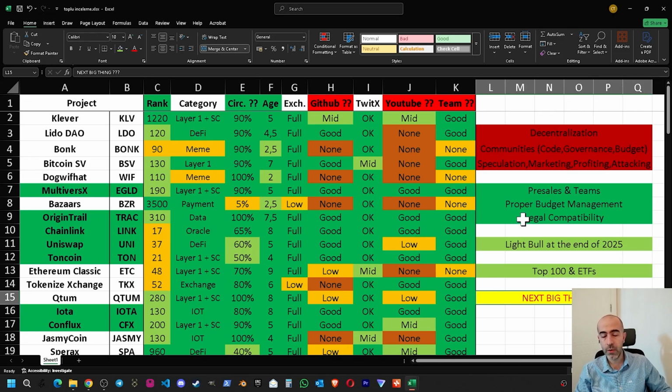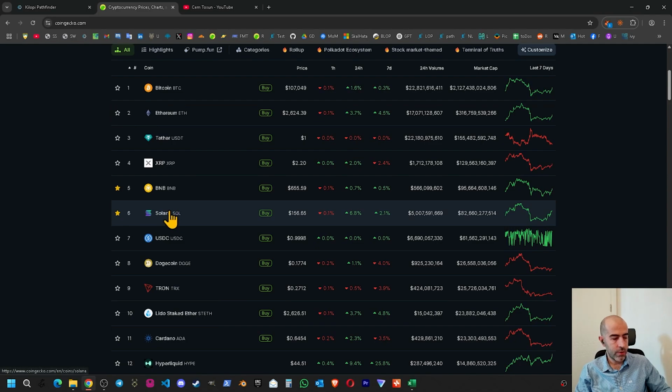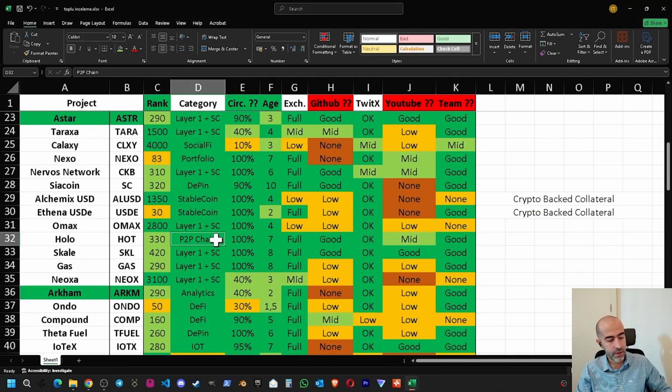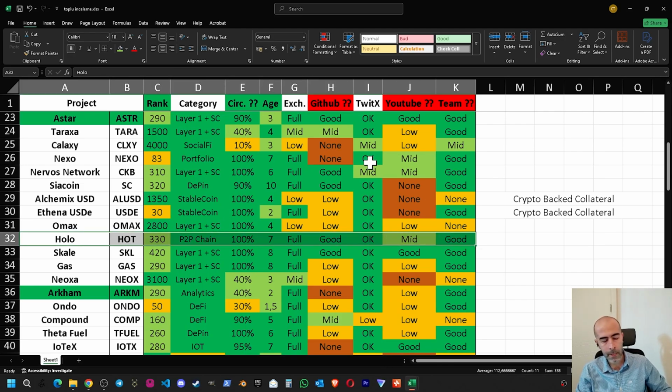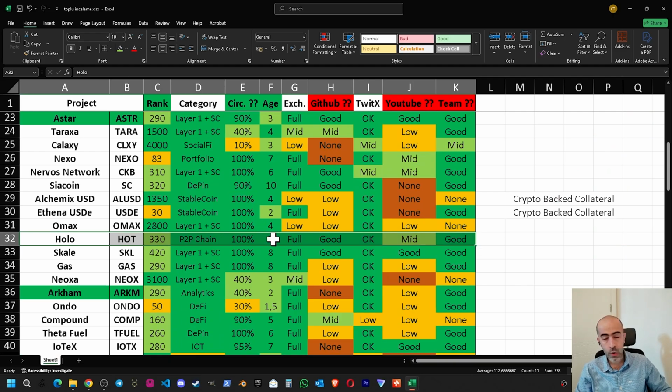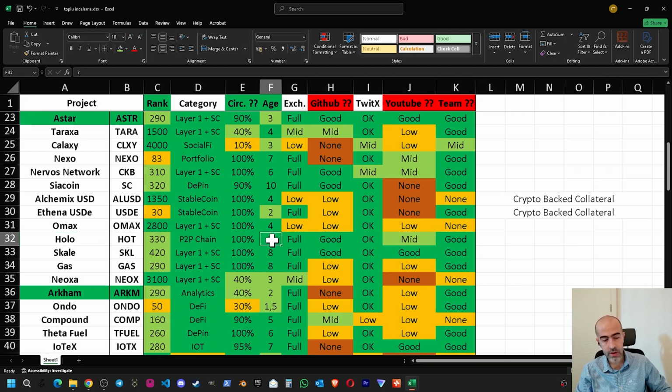And the next big thing, how can we find the next big thing? When we talk about Solana, I'm not saying it is the next big thing. Even if we had caught it 5 years ago, I would not say it is the next big thing, because it is a layer 1 blockchain with smart contract capability, and it is listed on centralized exchanges like the other crypto projects. But if you ask me for the next big thing, I can give an example like Holo. Its category is peer-to-peer chains, completely different from the traditional blockchains. So there is a potential for Holo to be the next big thing, but we cannot know if it will succeed or not, because after 7 years and 100% circulating supply, the product is not fully launched yet.